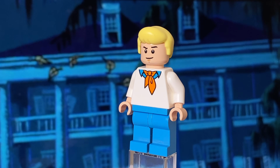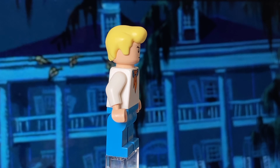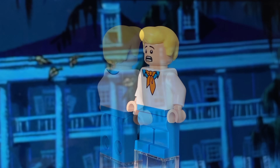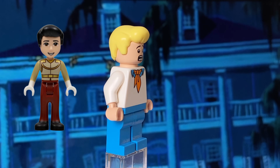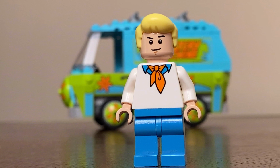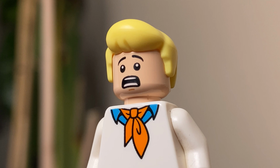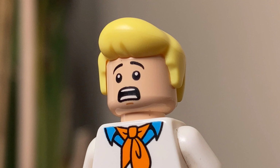Next one is Fred, and he is pretty much perfect. They created a new specialized hairpiece for him, which looks great, and it wasn't used on any other minifigures until 2022, when they made the Spring Charming mini doll utilizing the same mold, but in a different color. The only nitpick I could possibly have about Fred is his face print, specifically his scared alternate expression. I just don't think he's that expressive.